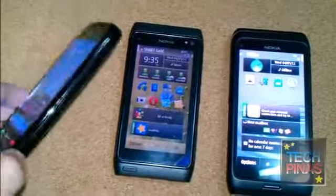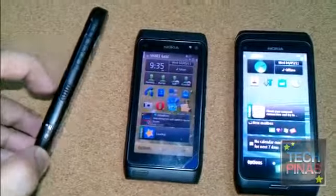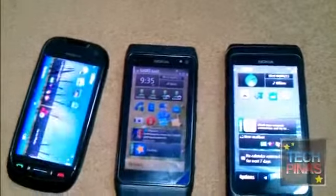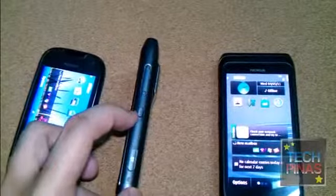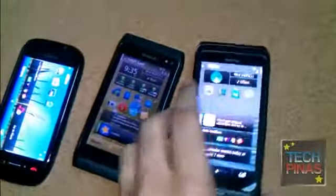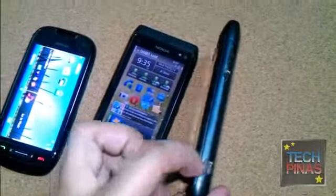Alright, right side, for the C7 you have the volume up button, the voice control button, the volume down button, then the screen lock switch, then you have the camera button here. Then for N8 you have the volume rocker, you have the screen lock switch, then you have the camera button there. And for E7 you have the SIM card slot, the screen lock switch, then you have the camera button here.